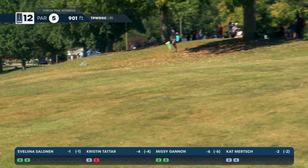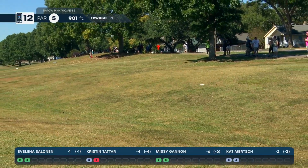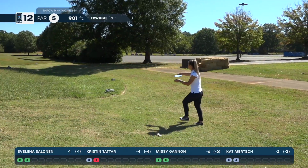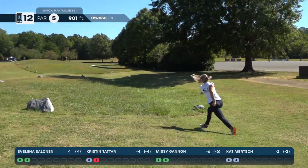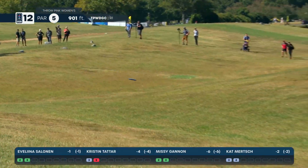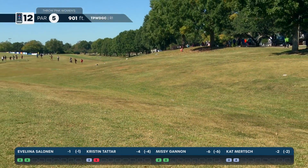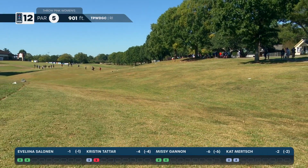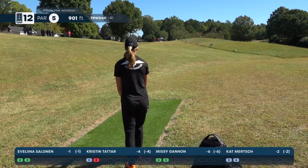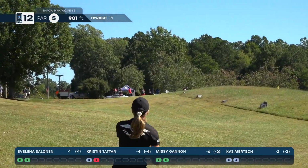Here's Eveliina trying to keep it nice and low. She'll get some ground play, but that'll check up nicely. As a par 5, this is averaged .34 over par and comes in as the 4th most difficult hole on the course. Wow. 5.34 was the average for all of our competitors on this particular hole. Yeah, I think that average is getting raised by that stroke and distance that I was mentioning. It really makes it difficult.